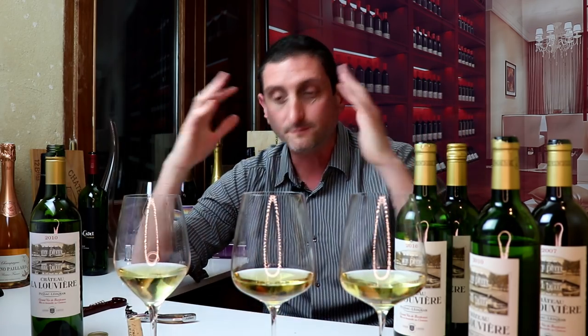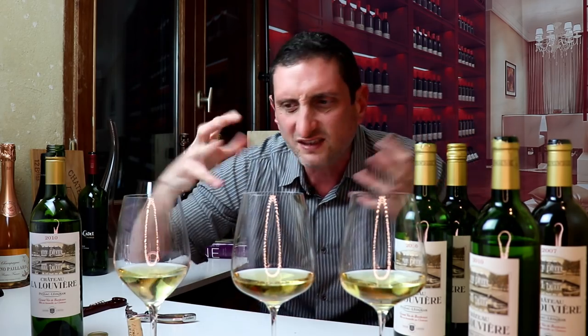Wow, wow, wow, my mind is blown. The opulence on the palate. The body seems to be a lot rounder, the acidity has retained all this freshness, the crispiness, the outstanding vivacity, the vibrancy, the liveliness. This is such a lively wine. It seems to have rounded up and smoothened from the 10 years of aging.